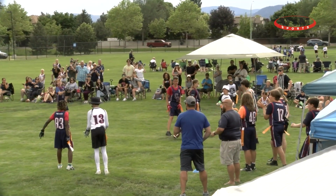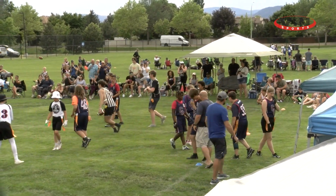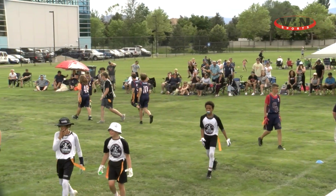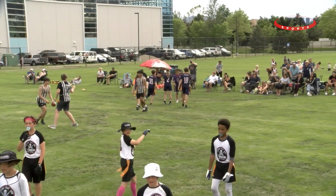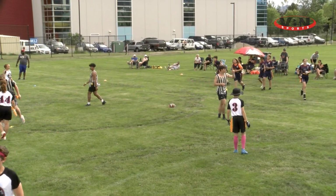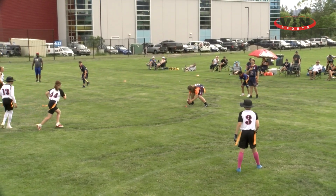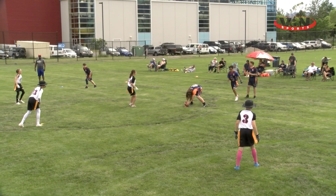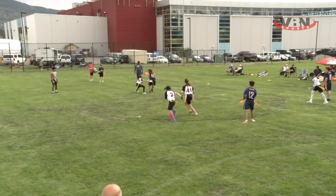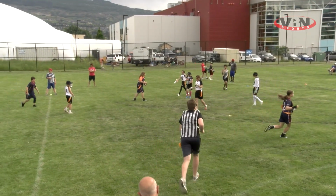Quarterback looking to throw. Throws. It's incomplete. Flag was pulled. I'm not sure if it was pulled before he got the ball away, but regardless, Kelowna not able to put the ball in the end zone. So Chilliwack takes over up 14-7. Giants have scored on both their possessions so far. Boyd, the quarterback, throws off to the right. Short gain there for Chilliwack.